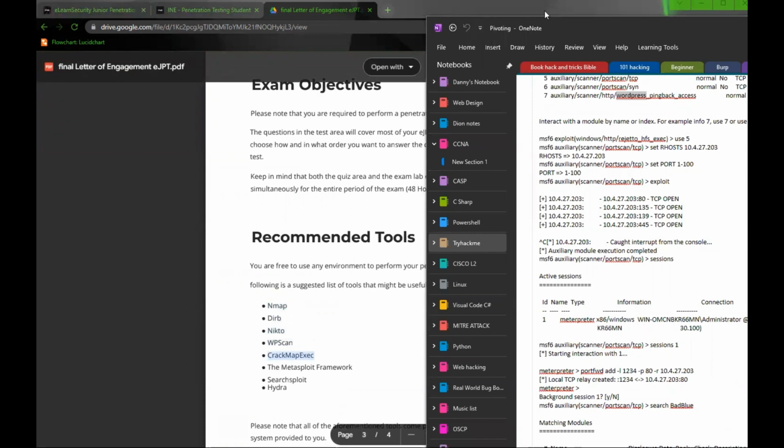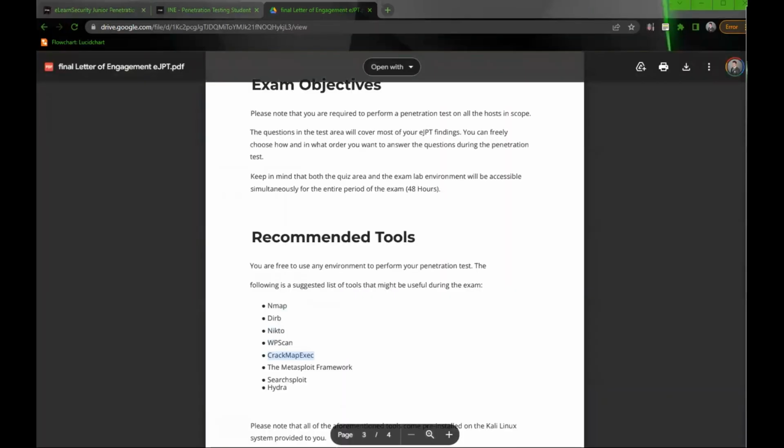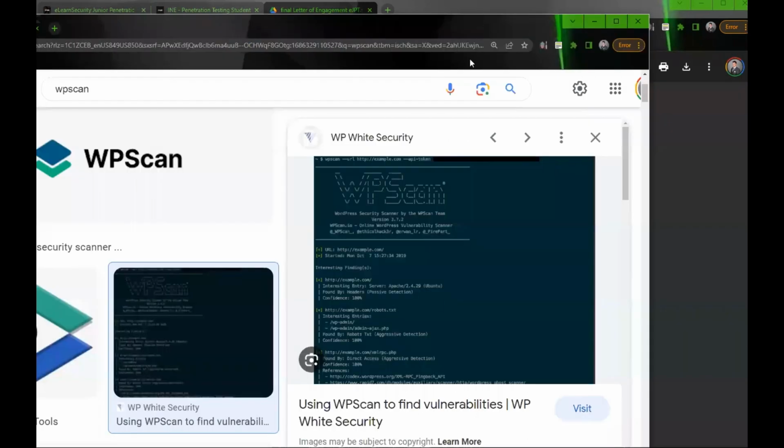I think WPScan is kind of like Nikto, except it's only for WordPress, if I'm not mistaken. Let me look at some images of this. Oh yeah, I do remember this. So yeah, it's like Nikto, it looks like this, and it's a WordPress scanner.